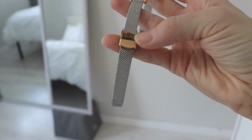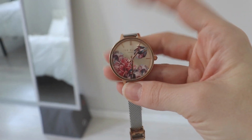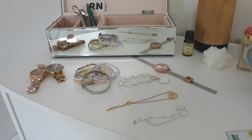And this here is slidable and adjustable, so you can actually fit it right to your wrist. Yeah, so I really like this watch. This is probably my casual watch, if you want to call it that, even though it's not that casual, but yeah, I really like it. Yeah, and that is it for my jewelry collection.